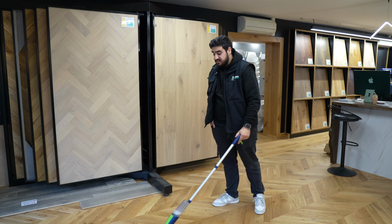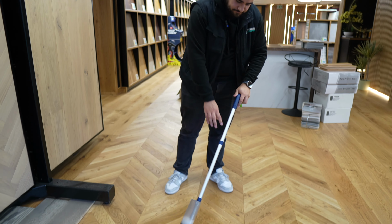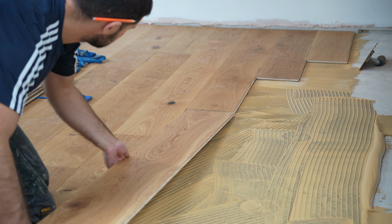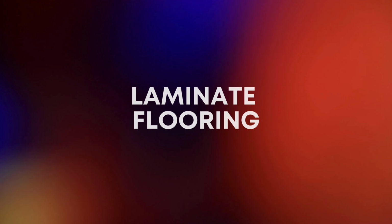In terms of maintenance, engineered hardwood is very easy to take care of. A regular sweeping and occasional mopping is all it takes to keep it looking at its best. Engineered hardwood combines the beauty of real wood with enhanced durability, making it a smart choice for those high traffic areas in your home. Last but not least, we have laminate flooring.